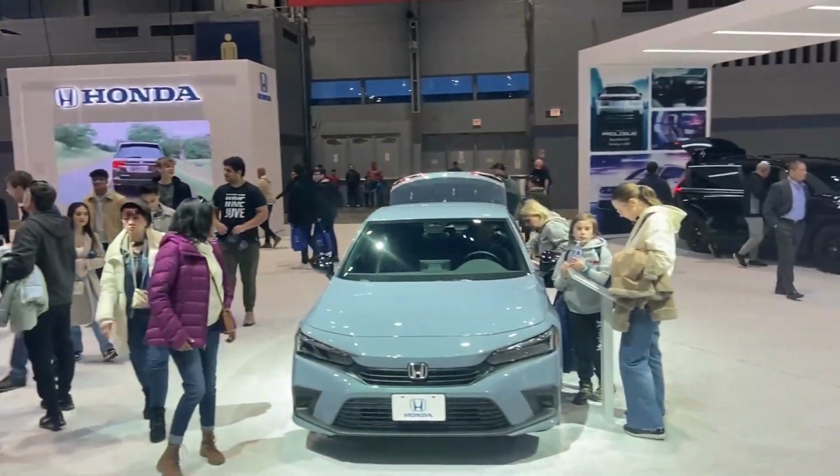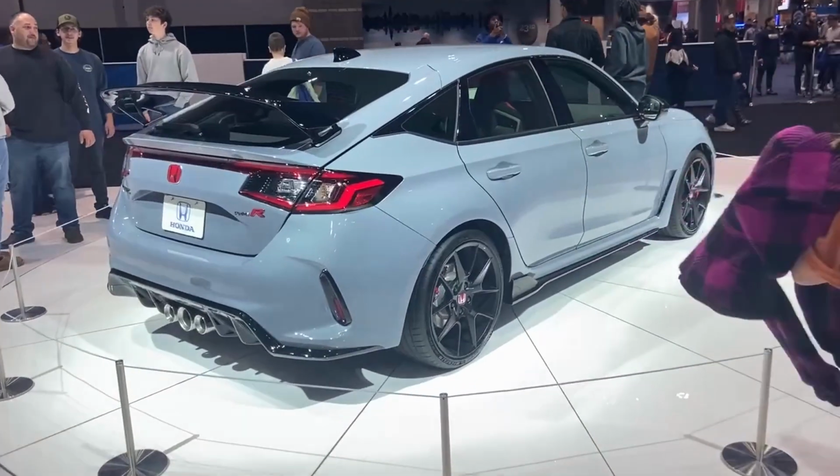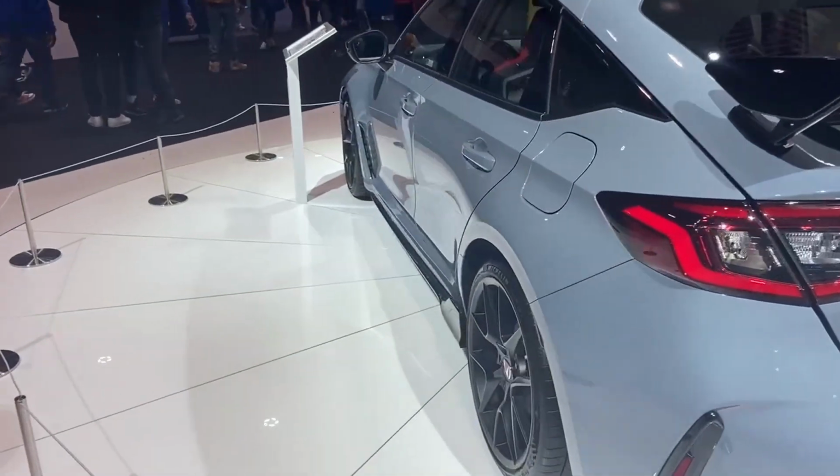Back in 2020, I liked it, but I found the clutch to be a little bit too toyish. Same goes for the Type R. I liked it a lot, but the clutch is a little bit too toyish, so not my favorite. But Honda transmissions in general are truly next level, so you can't really hate on it.